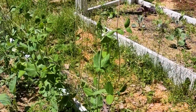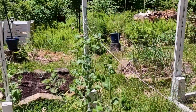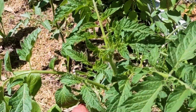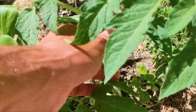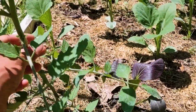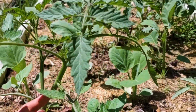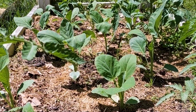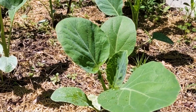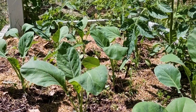Up next, I'm going to show you a bed that's kind of in flux right now. It's got peas up the backside on a trellis. It's got our oldest tomato plants, our most mature tomato plants so far. They're doing great. It's got these really high posts that are going to make for a nice high trellis for these tomatoes. Then intercropped, and what will be removed soon, is called yodfa. It's a nice brassica, kind of an Asian green, really nice.